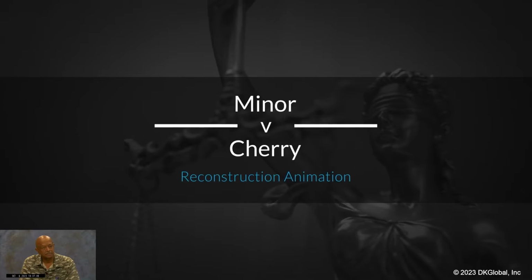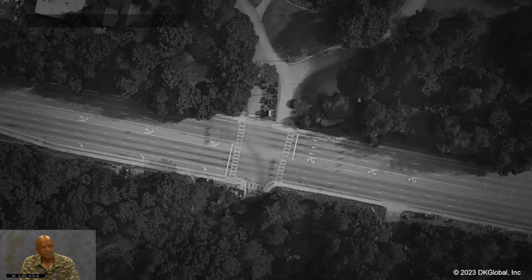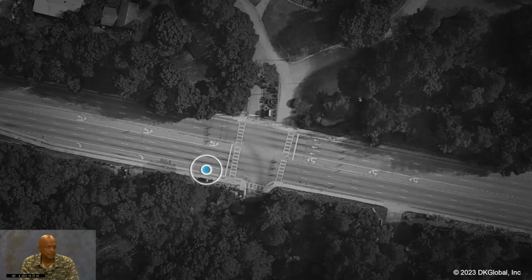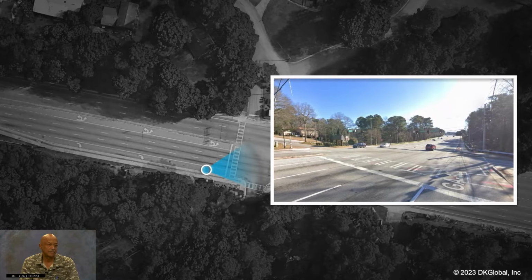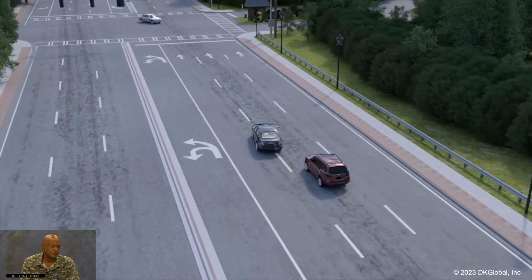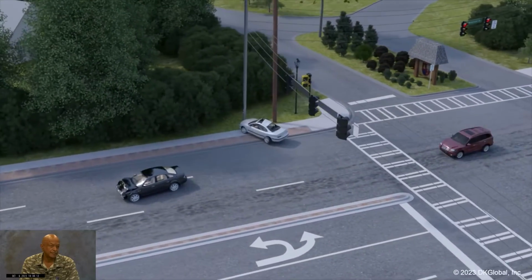So I'd like to show you what is marked as Plaintiff's Exhibit 2. I'll stop it there at 39 seconds. Does Plaintiff's Exhibit 2 accurately show how the vehicles moved and how the collision happened? Yes. At this time, plaintiffs will tender Plaintiff's Exhibit 2, or at least the first 39 seconds of it.